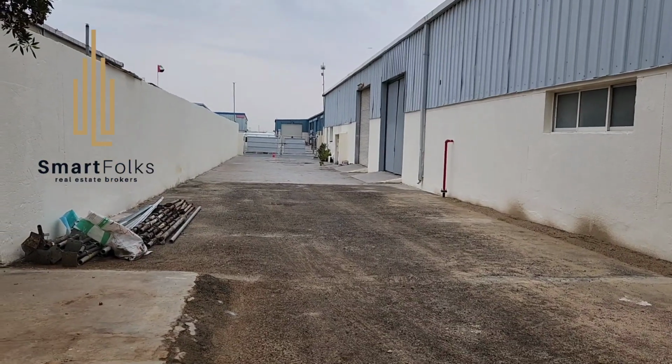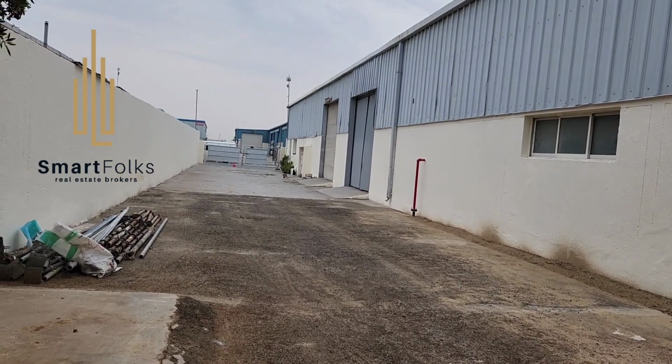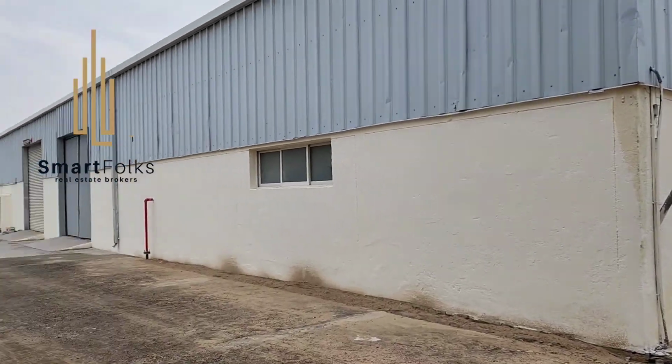Here is the outer area of this same warehouse. It has office, washroom, mezzanine floor. There is 2 offices available. Total plot size is 20,000 square feet. Open area also there. Covered warehouse is also there.